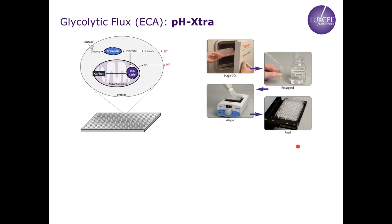So simply what we do is we degas the plate to remove CO2 from the plastic so that we are sure that the acidification that we measure is because of biologically derived hydrogen ions and not just CO2 leaking from the plastic back into the sample. You resuspend a buffer tablet that arrives with the kit to give you your respiration buffer. That is simply sterile filtered and pH'd. It's added to the wells with your pH-Xtra reagent, added to the plate, and that's read.